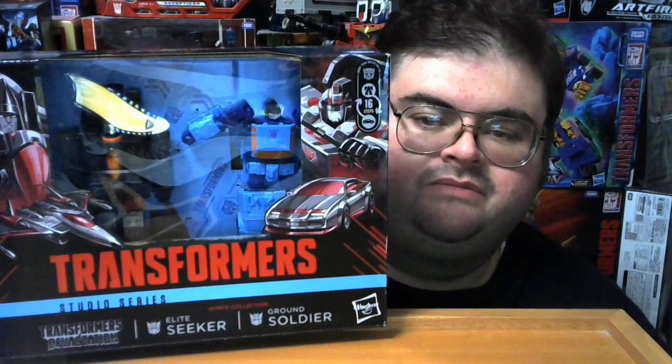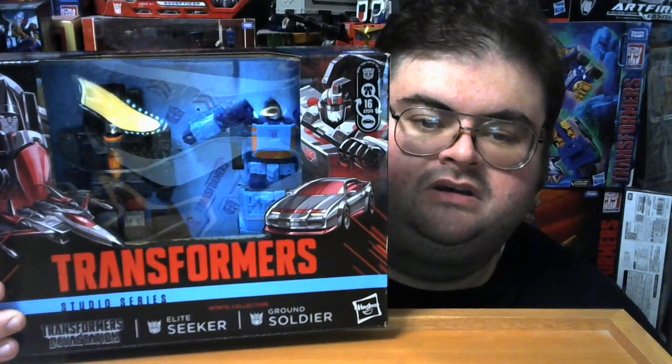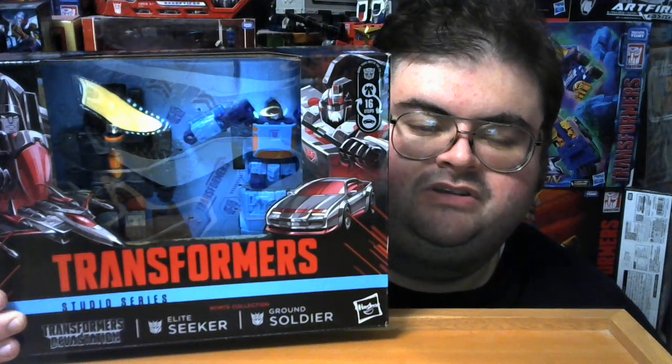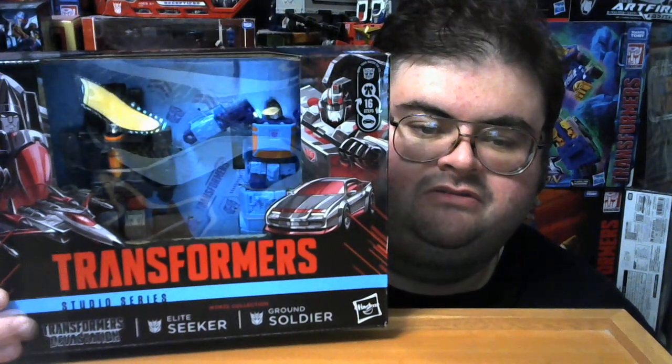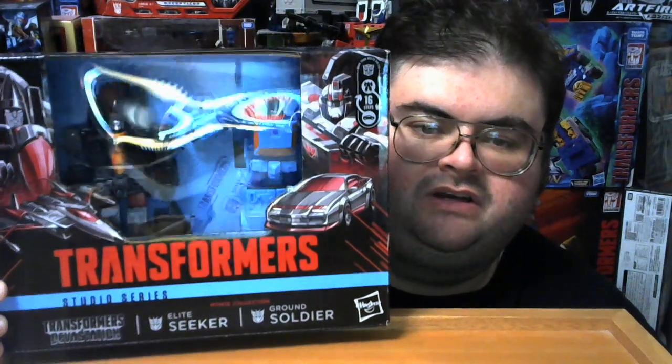And so for me personally, from my own experience, of the six Transformers Target exclusive Studio Series More Than Meets the Eye collection Transformers, the 2-pack of the Transformers Devastation Elite Seeker and Ground Soldier has been the hardest to find out of all of them.